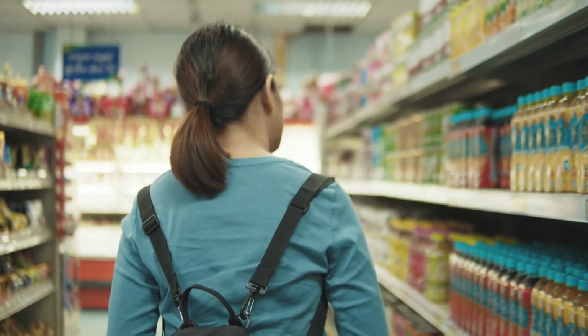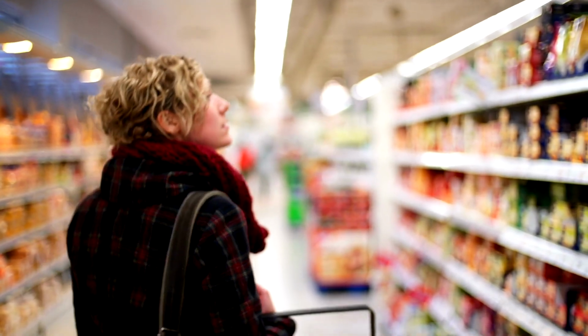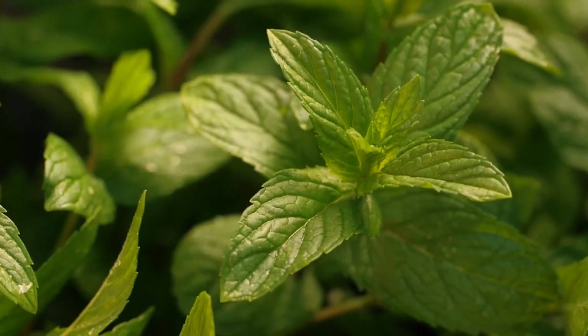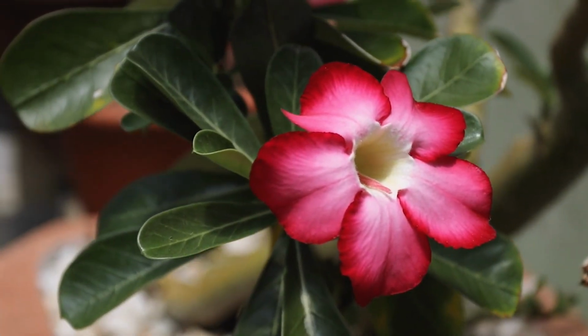Let's explore how we can turn your grocery store trips into a green adventure. With a bit of creativity and patience, you can grow amazing houseplants from grocery stores and supermarket products. And by houseplants, we mean certain herbs, flowers, and edibles too that can easily thrive in your home.